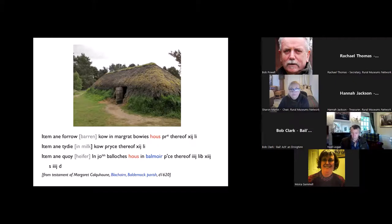Incidentally, as very much an aside, this John Ballack, or Bullock, was a member of a family that were absolutely centred on this parish and more or less nowhere else in Scotland. And that family's progeny gave rise to the first governor of Georgia in the USA, whose great-granddaughter married Theodore Roosevelt Jr. Their son was Theodore Roosevelt, the president.